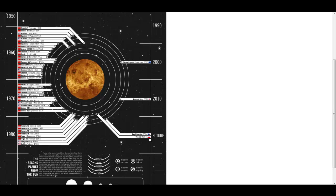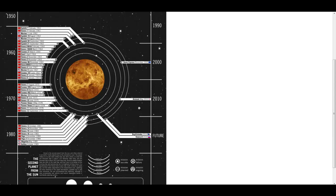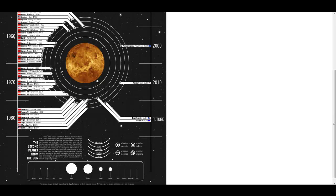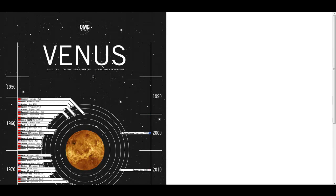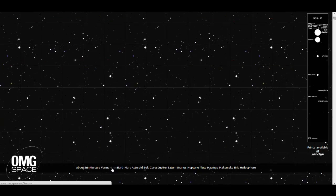So we got some planned missions here by some countries. Looks like Russia's got something planned coming up. And there's an ongoing mission right here. See, it says it's ongoing here, but it says zero satellites. Oh, that probably means moons. Venus has no moons. Okay, moving on. Let's get to the next one. We'll go to the moon, I guess.